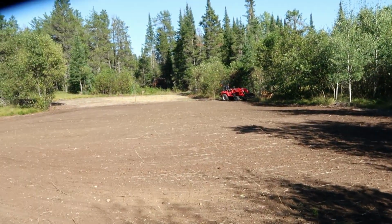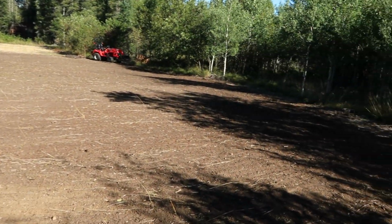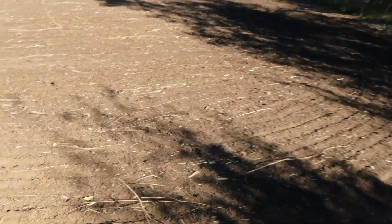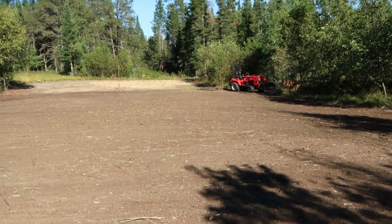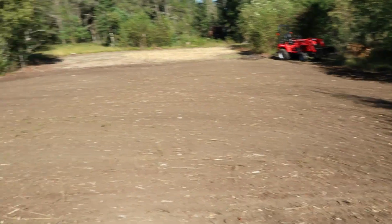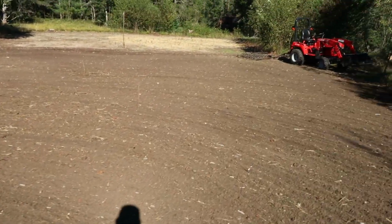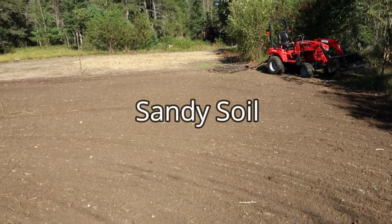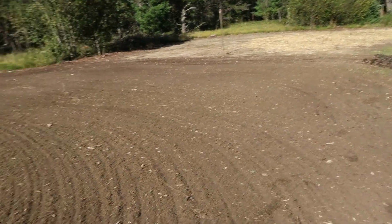Just got done dragging it. So I'm going to go ahead and seed it now. And then I'll drag that seed in. Hopefully it'll mix in. You can see it's not very deep. It hasn't really dug in there very deep. If it's gone an inch, that's a lot. So we'll go ahead and drag that seed in, and then I'm going to go ahead and straw this whole thing, and that should help keep some moisture in it in between rain and aid us in the germination.